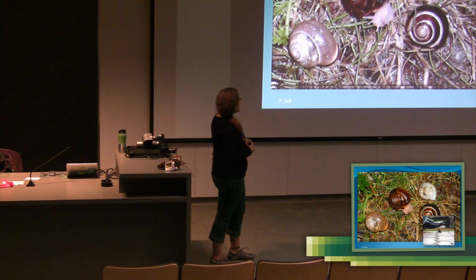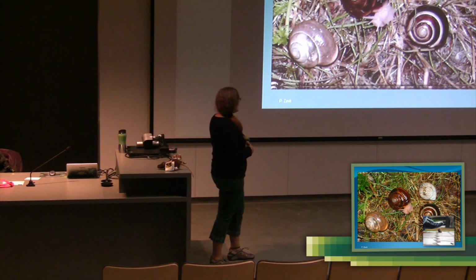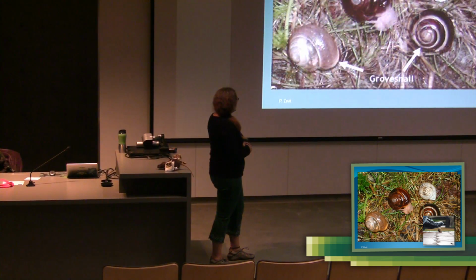But the big problem is that a lot of these snails look alike, and they look like some of the introduced ones. So there's actually three different species of snails here. But if you were to look at this picture, you might think, well, they're probably all related, or they're all the same species, except for maybe this guy, because he's quite different looking. But if you take a look at who they are, this is actually the same species of snail.